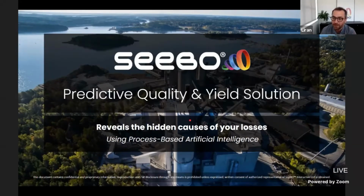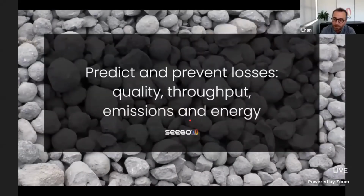And around that, we built an entire solution for the cement industry. The ultimate goal of the solution is to enable your teams in your plants to predict and prevent losses that are related to quality, throughput, emission, and energy. And there is a big emphasis here on your teams. Building good algorithms for the cement industry is a big challenge, but making it accessible for the everyday people under the stressful environment and the tasks they need to do, to get the relevant insight in order to optimize the production, is an even more complex task that Seebo took on itself.